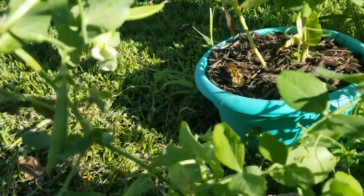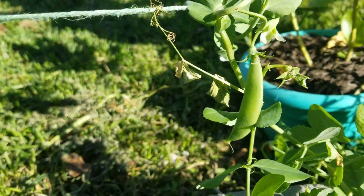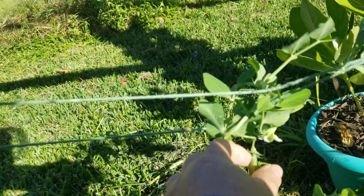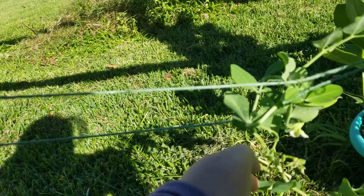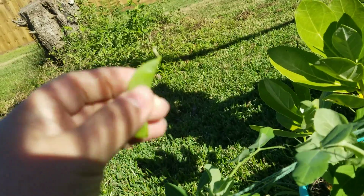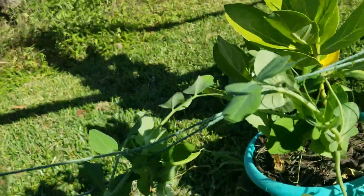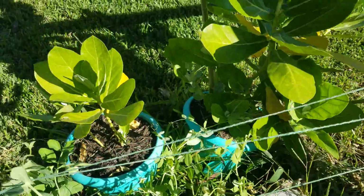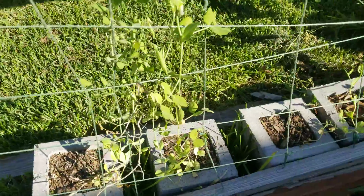And we have another one here. I saute them with a little bit of olive oil, salt and pepper, garlic. Delicious. Or I chomp on them. And that's all I have right now.